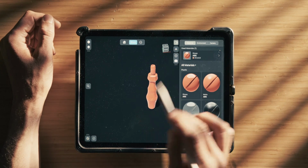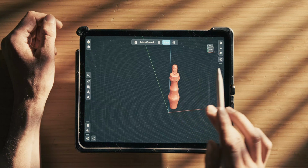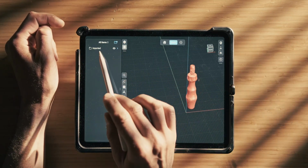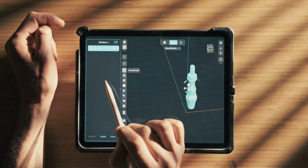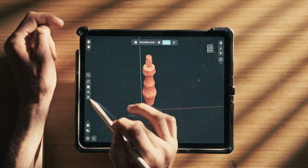So keep in mind that if you're modeling out stuff, then you want to be in the modeling mode down here. Now, as I showed you just a moment ago, we also have a layer panel that's right underneath that. At the moment, we just have one layer, but we can hide that with the little icon over there, or make it re-enable and reappear.